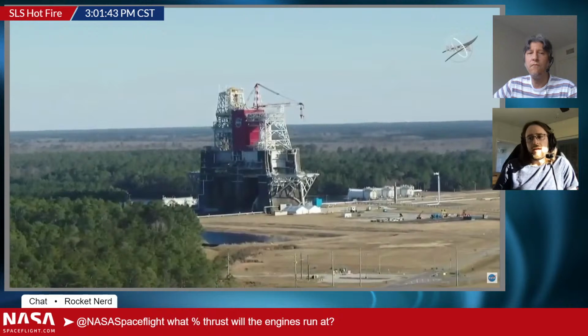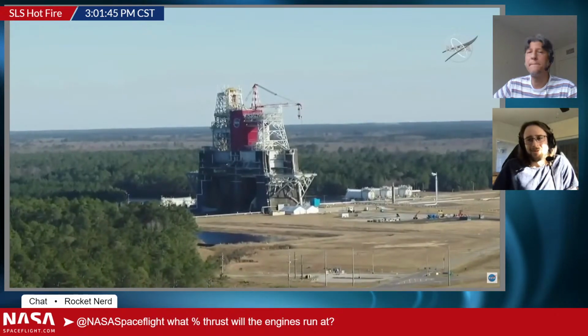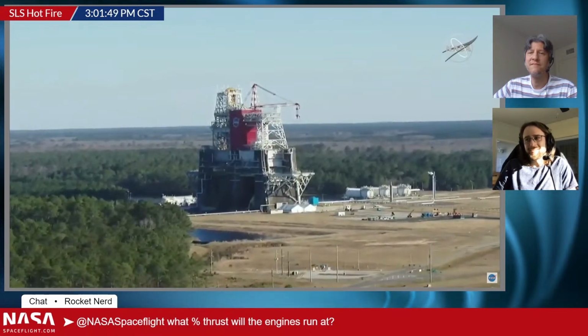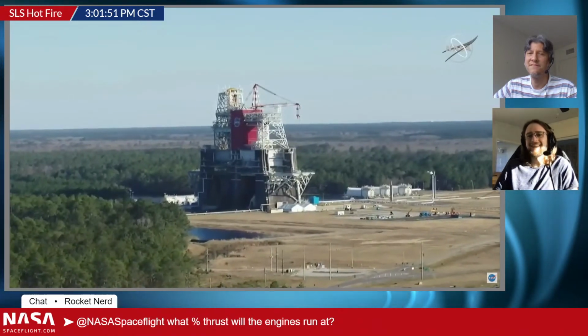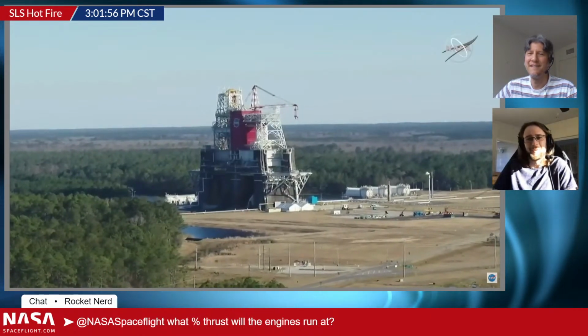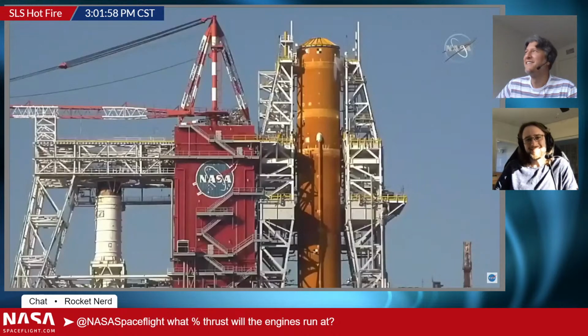Gotcha. And I know a lot of people are asking, so if we could take a moment to talk about this, because a lot of people are saying, wait a minute, how can a rocket engine fire greater than 100%? So do you want to explain why we have the 109, 111% power ratings on these engines?